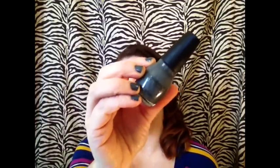Sinful Colors. Smokin', I think it's called, not Smoking. And it looks like that. And it's a beautiful deep gray cream polish, and I really, really love this. So if you guys can find this, it's in the current collection. I don't know the name of it right now, but I would really recommend it. And $1.99, you can't beat it for this nail polish.